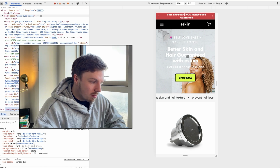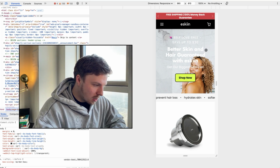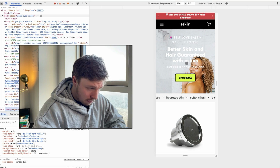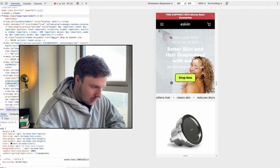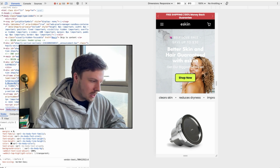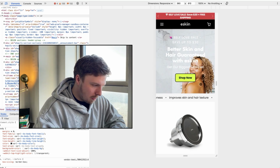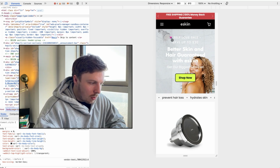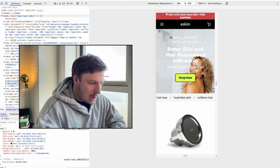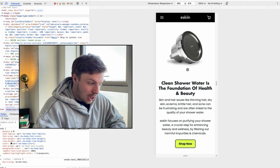And I wouldn't kill the image with too much text, and I think that's what's going on here. Better skin and hair guaranteed with eSkin. That's okay as a headline, but I think you're covering up the image, and a really powerful image needs to be the first thing that people see. And I'm not even sure if I'd use this one, because I think you really do need a clearer showcase of your product, because it's not clear by looking at this image what your product is. And I can see now that it's the shower. It's a shower head, right?